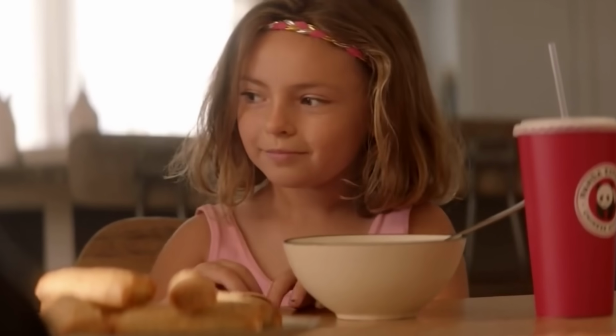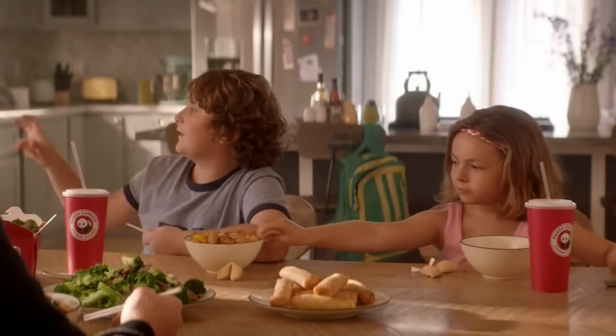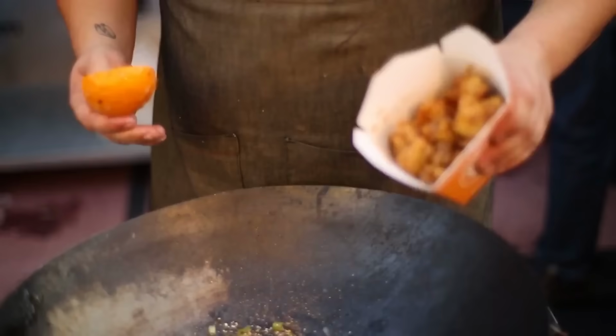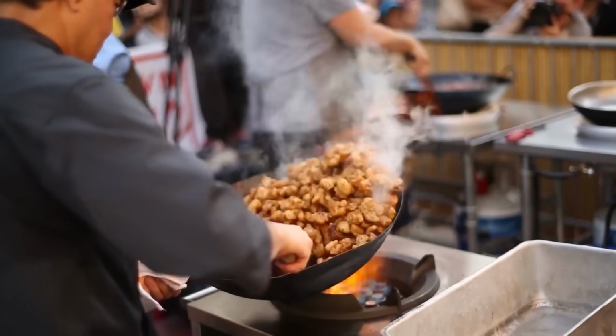So now you know. Then again, even if your order of orange chicken happens to be as fresh as can be, you still might want to think twice before ordering it. You know it's super sweet and goopy, but how unhealthy is it?